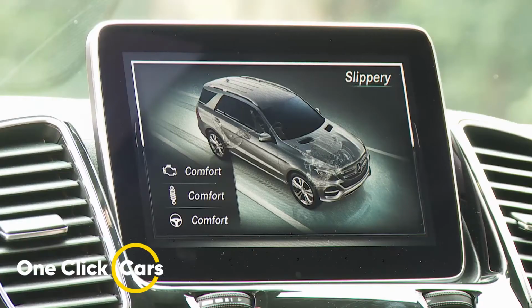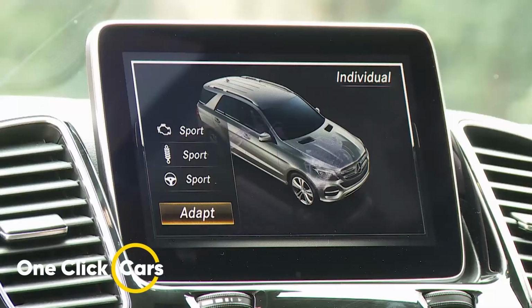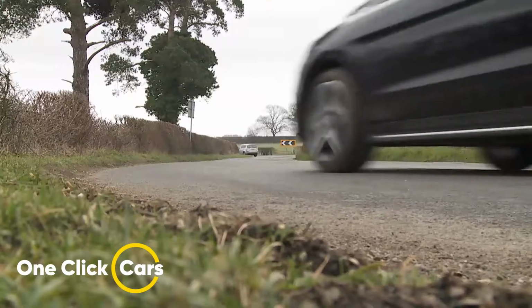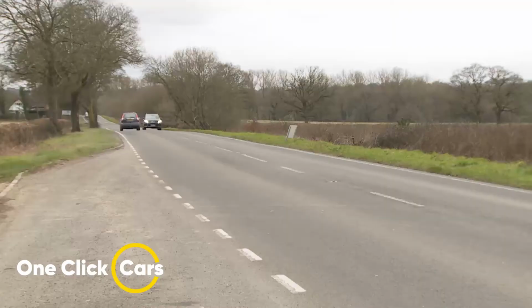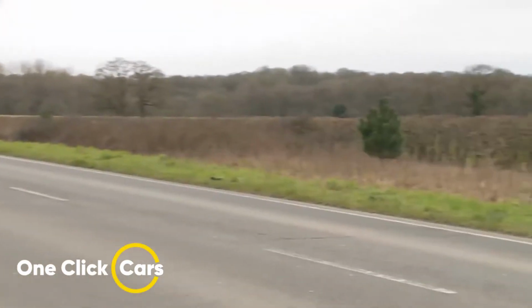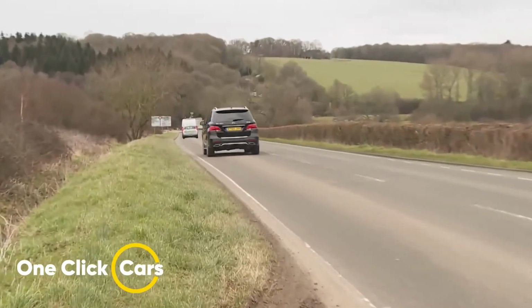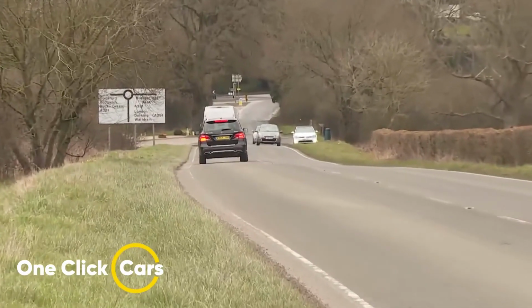There's a slippery mode for icy weather or light off-road work, and an individual setting that claims to be able to allow you to individually alter different parameters. Although in practice it's slightly limiting in that it doesn't allow you to separate steering and suspension adjustment. The high-performance petrol-powered GLE variants add an extra Sport Plus option that more firmly sharpens responses and introduces a popping, crackling engine overrun sound that suits the extrovert AMG attitude.